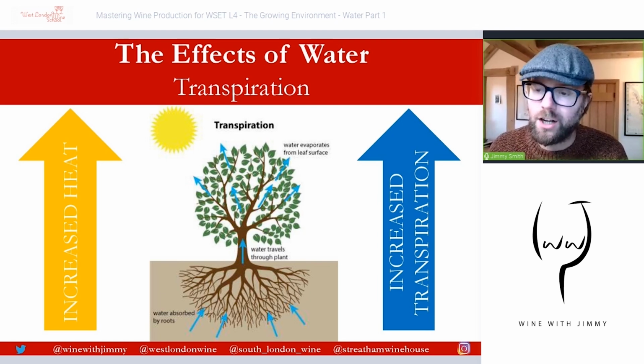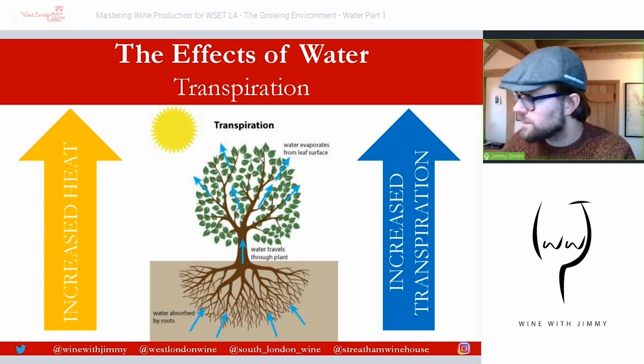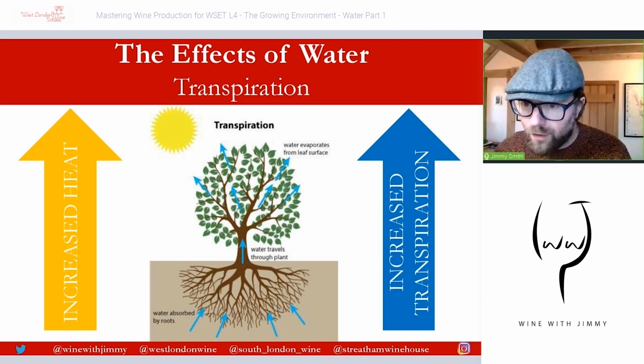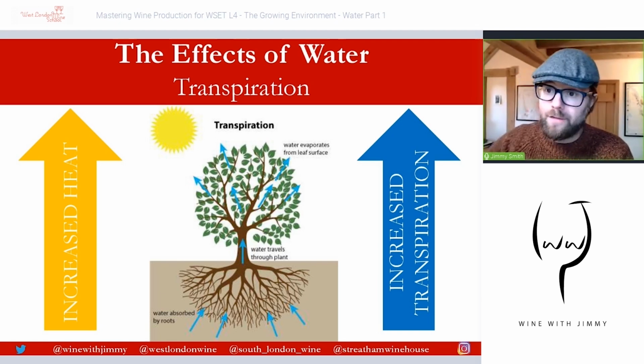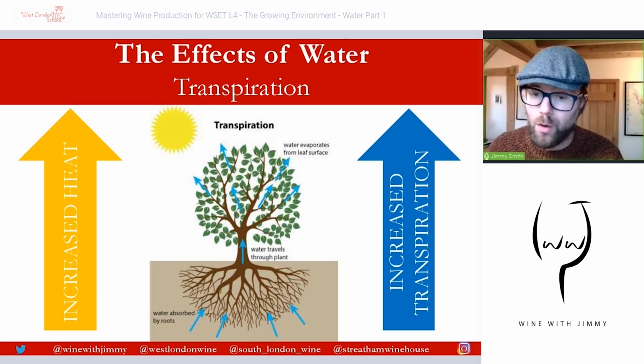As you can think, it's kind of like us when we are exercising and we are sweating more. We're evaporating water from ourselves, and of course we then need to take on more water. So of course the vine is losing that and it needs to replace it, and that's through its root systems that it will do that. So let's have a look at the role of the stomata.